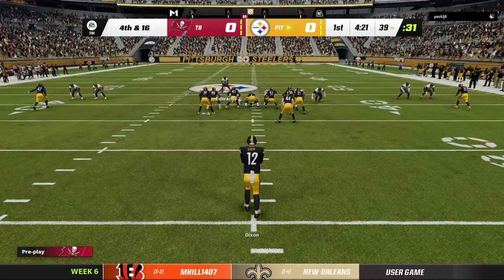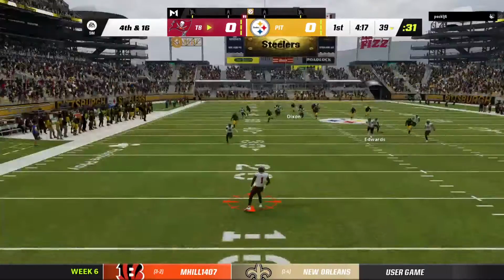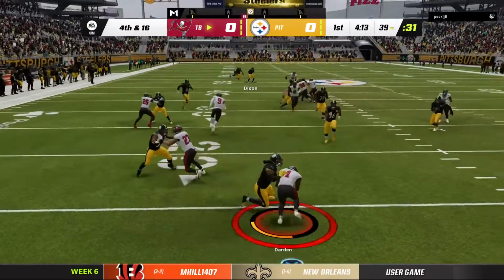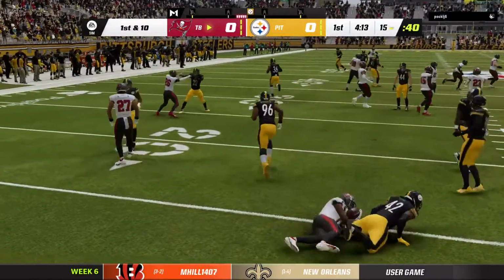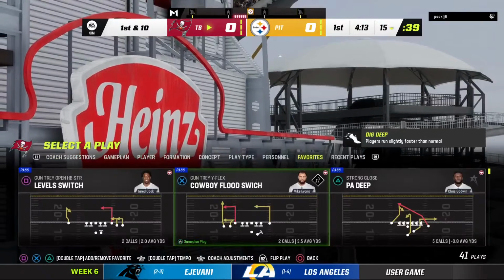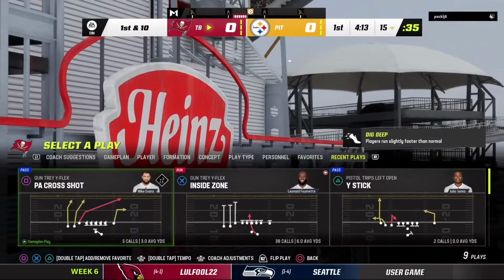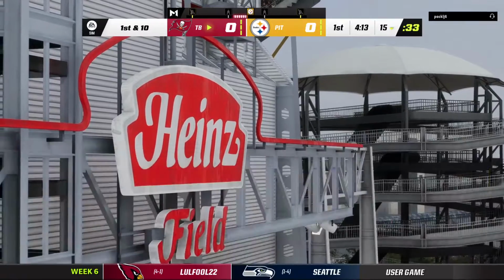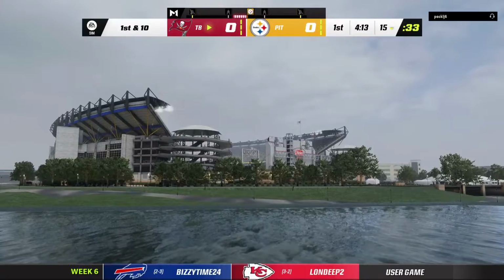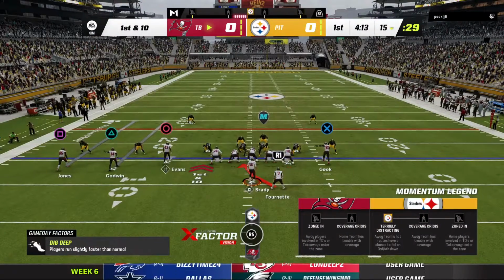4th down, so on is the punter, Riley Dixon. He was only asked to punt once in the victory last week as he sends this one away. So a change of possession here on the punt. And the Bucs are going to take over 1st and 10 deep in their own territory. Brady and the Bucs now with a 1st and 10 at their own 15.